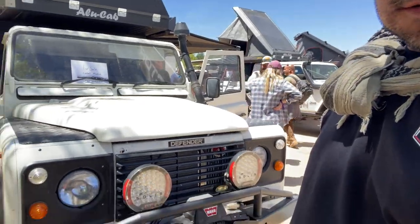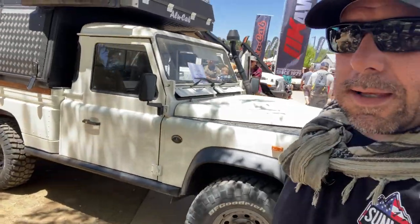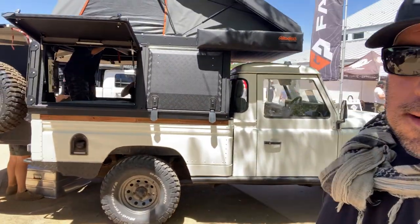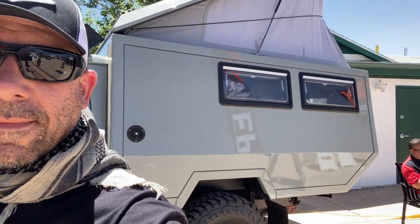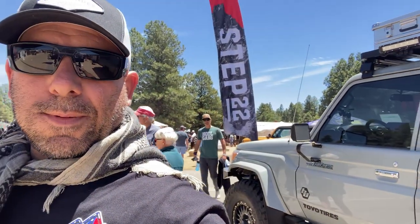Fender, so cool. Just one winch in the front, a cam on the back. I think some of my favorite vehicles out here this whole weekend have been the older ones. I didn't even see this Land Cruiser. It's been here the whole time. Look at this thing. A lot of money.